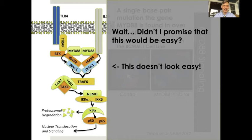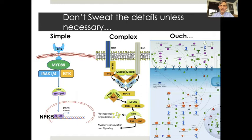One of the interesting things about being a biologist is what you have to learn is sort of an ability to pay attention to just the details that matter. In this case, all we really need to know is that MYD88 activates IRAK4, BTK, and ultimately activates NF-kappa-B, which binds to the DNA and causes growth, survival, and activates a sort of pro-inflammation immune response within the cell by binding to the DNA. Now, this simple diagram, shown over here, is perfectly sufficient, right?